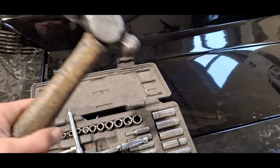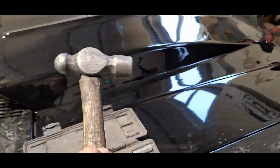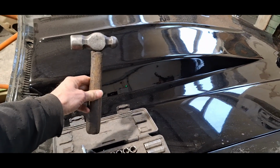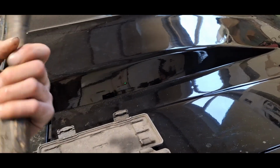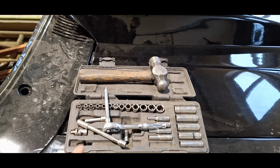Further to that, this hammer here, my dad gave me that hammer. It means a lot to me because my dad gave me it. It's one of my favourite hammers, and I know it looks absolutely battered, but it's done a lot of work. I would have been as happy with that as I was with that.